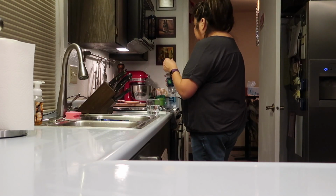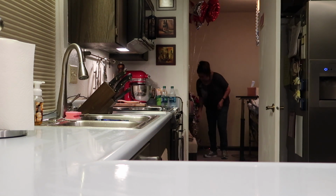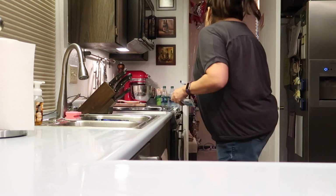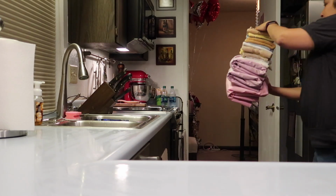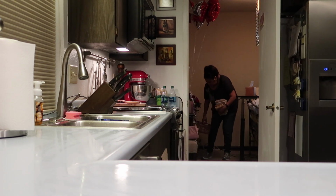So after she eats dinner, I like to get her a fresh, clean glass of water and start getting her stuff prepared so that she can brush her teeth. So right here, I'm just getting her toothbrush all set and then handing it to her so she can brush her teeth, which during this time allows me to tidy things up, put things away, put the laundry that I started from the morning away, and just get ready for tomorrow.